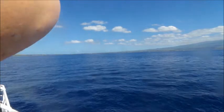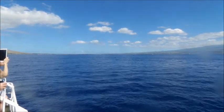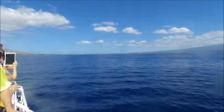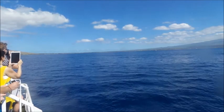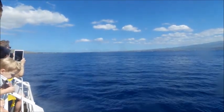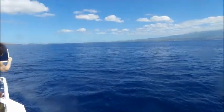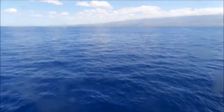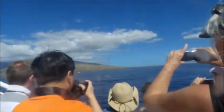So that calf is closest to us. You can see the really tiny dorsal fin leading the group. That is a 2017 edition of the humpback whale. It was created last year and birthed this year. Oh, there's another whale. Oh my gosh. This is incredible. It's going to come back up. Get ready, port side, left-hand side.